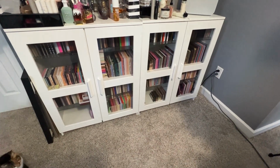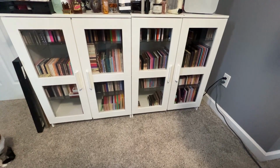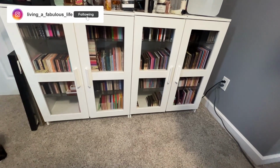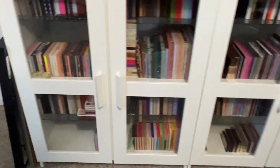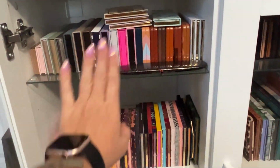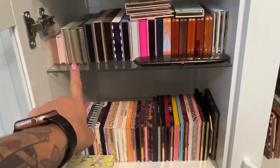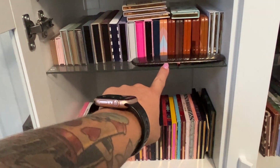Okay, you guys, the bookshelves are done. This is what they look like. I still need to put the shelf up for my perfumes, but we are done. Let's do a quick tour. All right, so on this shelf, and I know I need to figure these ones out without moving everything. So we have Anastasia Beverly Hills, Too Faced, my lone Marc Jacobs.